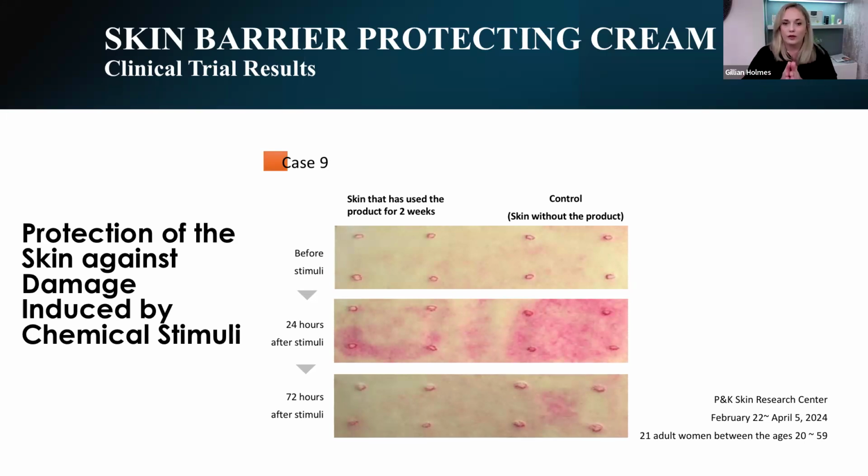When you look at the slide, on the left is the skin that has used the skin barrier protecting cream. You can see that 24 hours after the stimuli, there is a little bit of inflammation still, but within 72 hours it has practically returned back to normal. On the right-hand side, that case study has not used the cream. You see quite intensive inflammation and redness at 24 hours, and you still see the redness 72 hours later. So you can just see what a difference the skin barrier protecting cream makes.